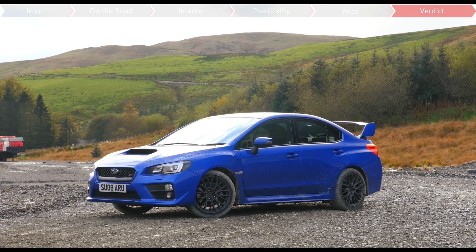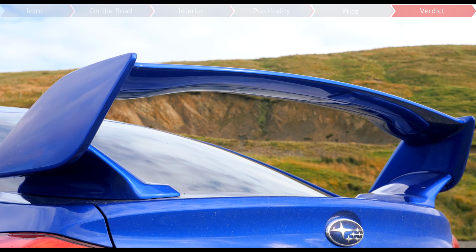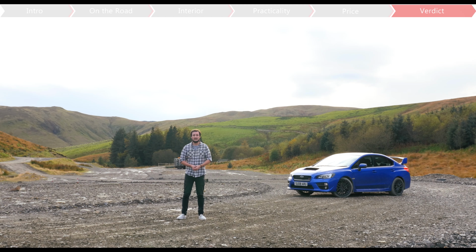After all, nobody buys a record for its modernity or for its convenience, but for that richness, for that tangible physicality. Is the WRX STi still worthy of its World Rally Experience nameplate? I'd argue yes. But what do you think?